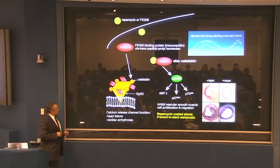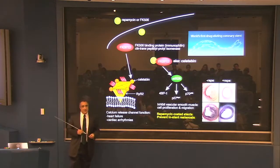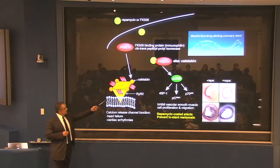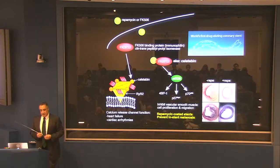And work in my laboratory in the mid-1990s, I think Jerry mentioned, I'm also a cardiologist, was interested in the problem of stent restenosis. So in the mid-90s, cardiologists began putting in these metal stents, like this one shown here in the upper right, to keep arteries open and prevent heart attacks.